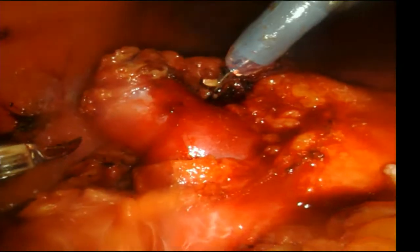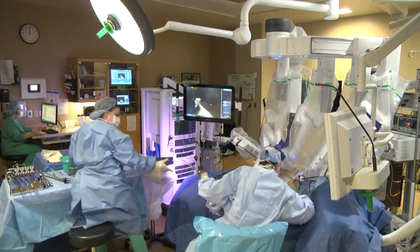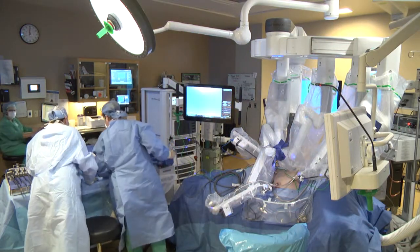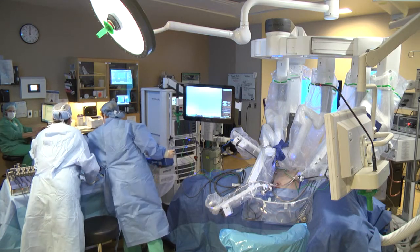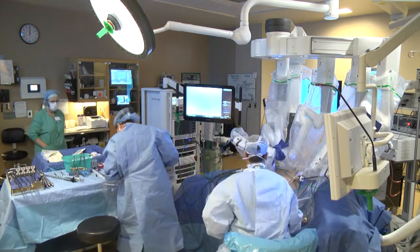Okay, let's clean the scope now. And then we'll do another ultrasound, this time to localize the tumor. And then shortly, we're going to give the ICG so that we can try to get that differential fluorescence look between the tumor and the kidney.